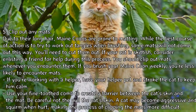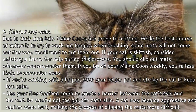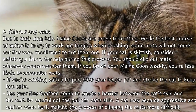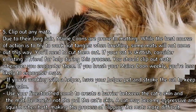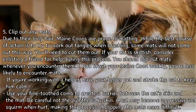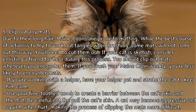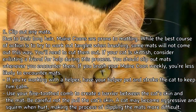You should clip out mats whenever you encounter them. If you brush your Maine Coon weekly, you're less likely to encounter mats. If you're working with a helper, have your helper pet and stroke the cat to keep him calm. Use your fine-toothed comb to create a barrier between the cat's skin and the mat. Be careful not to pull the cat's skin.